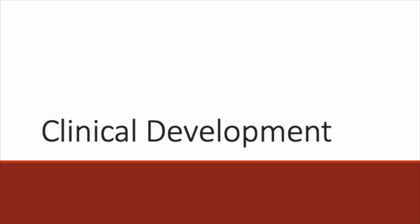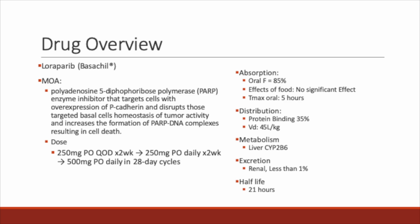Next, we'll discuss the clinical development of our drug. So here's an overview of our clinical profile before we discuss the development. Some important things to note are the dosing schedule and the metabolism. Unlike other medications, Basicil is hepatically eliminated rather than renally. And the dosing schedule allows for a titration and once daily dosing in 28-day cycles.